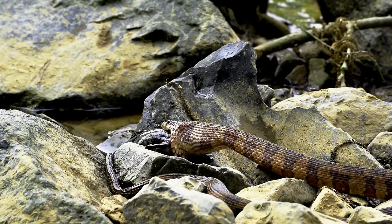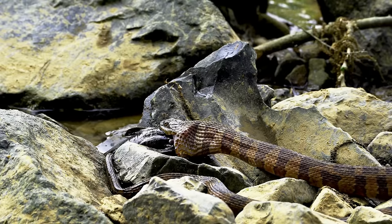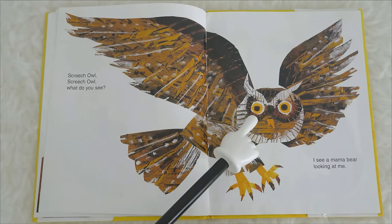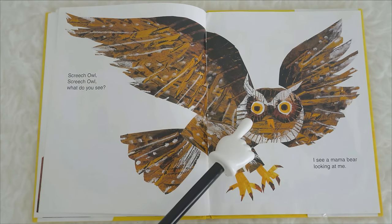This is a rattlesnake. A rattlesnake. I see a screech owl hooting at me. Oh, look at the eyes of our owl. They're so big, right? So a screech owl is a type of bird.